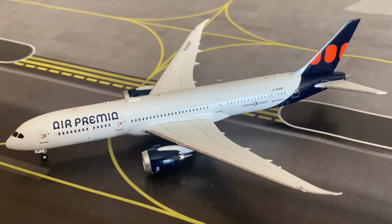And here we have the absolutely stunning Air Premia Boeing 787-9 Dreamliner by JC Wings. Of course, Air Premia is a relatively new airline in terms of the customers for the 787. This aircraft was delivered to Air Premia on March the 31st, 2021, so it is relatively new. There are other airlines that haven't received their 787s yet, so Ghana Airways, Lufthansa, Emirates, Austrian Airlines, Swiss being a few.